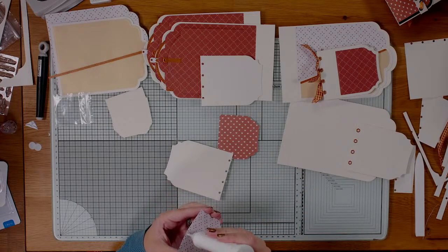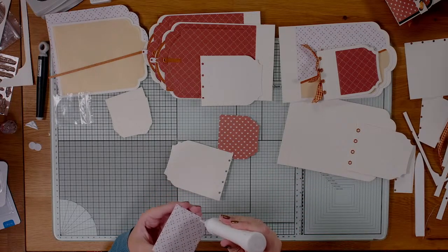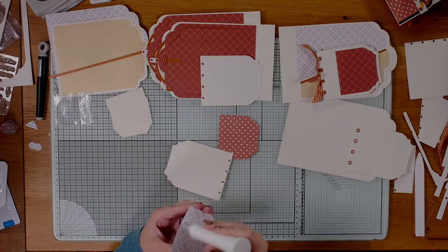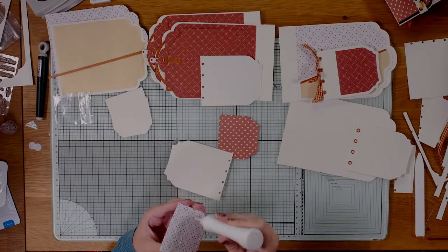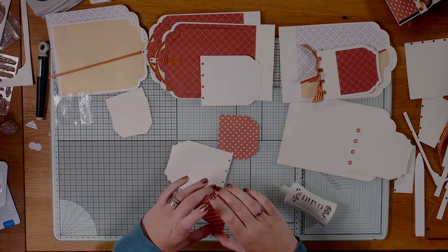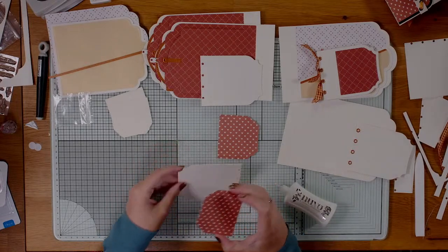See, I even made this difficult for myself, when I could have used the dots. I could have used the other side. But just things to bear in mind, Jo. Think about how this is going to sit in your book before you start cutting.